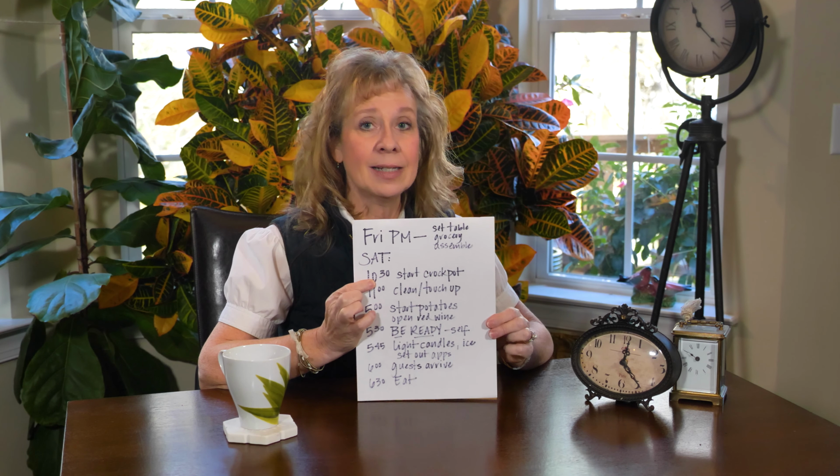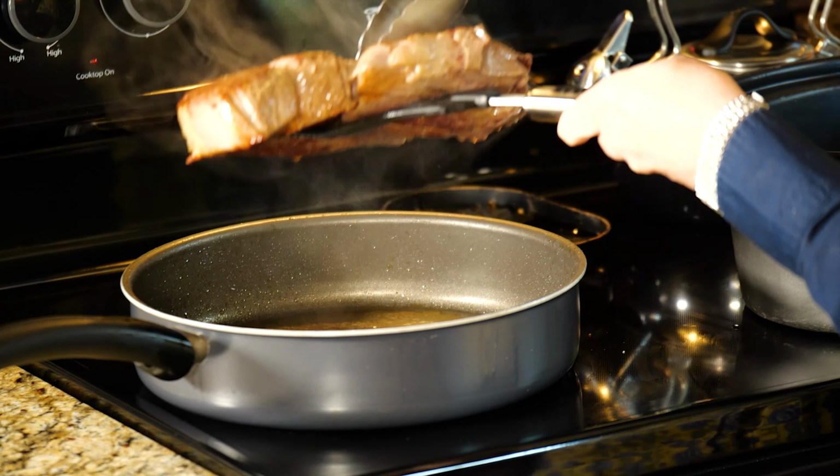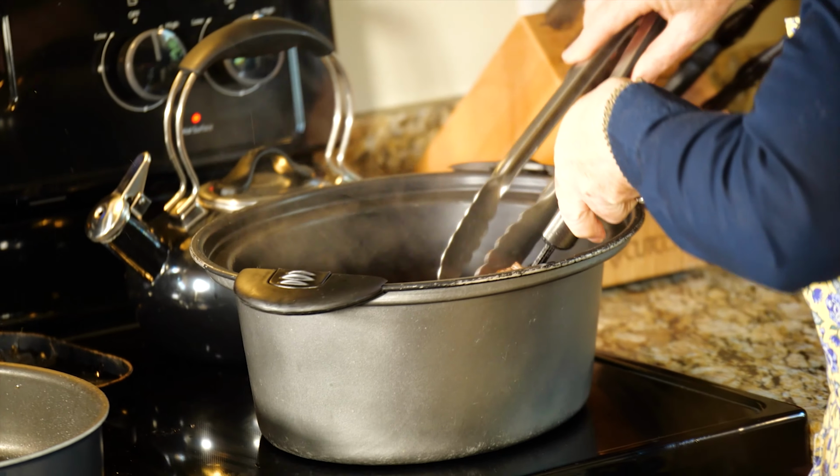At 10:30, and I do this a lot, I will start the crock pot. I like to run the crock pot on the low setting if possible. That usually takes between 8 and 10 hours. Sometimes it'll be 6 hours. So if I can get the main meat, if I'm doing it in the crock pot, or the main dish going at 10:30 in the morning, not only can I give that a big check, but the house is going to smell awesome. I mean, really great.